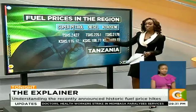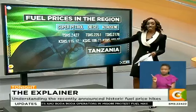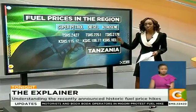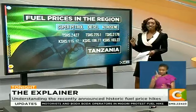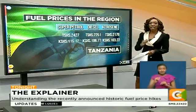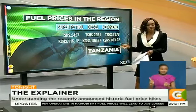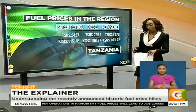So if you take a look at their latest prices, look at this here. Petrol is 19.6 shillings cheaper than Kenya's. Diesel is close to 9 shillings cheaper in Tanzania than it is in Kenya. And kerosene is 7 shillings 60 cheaper in Tanzania than it is here.